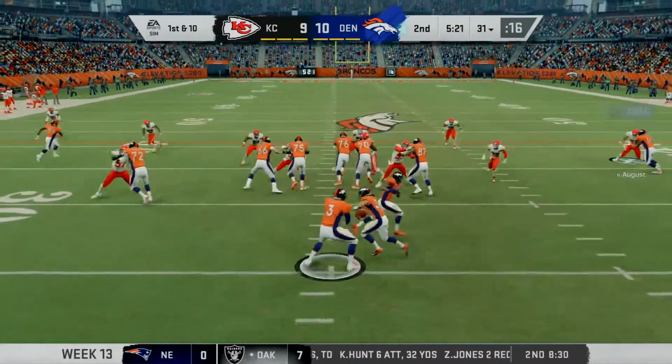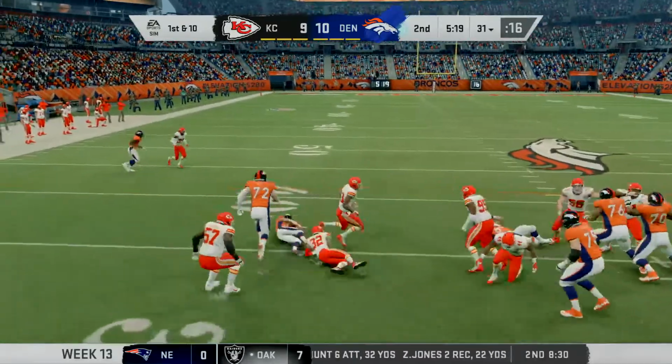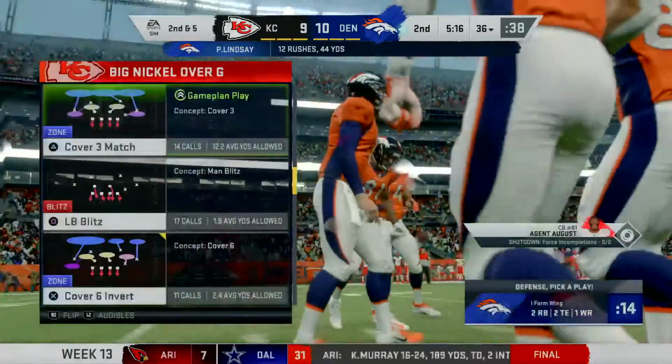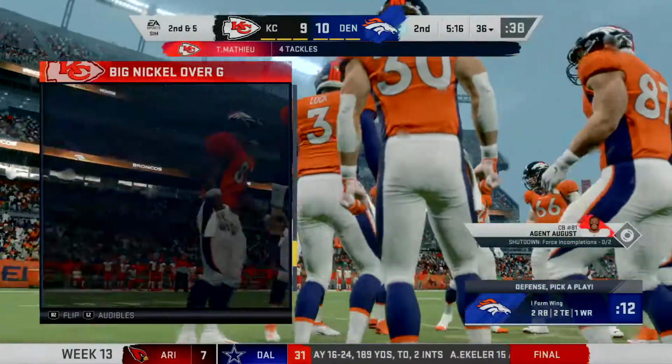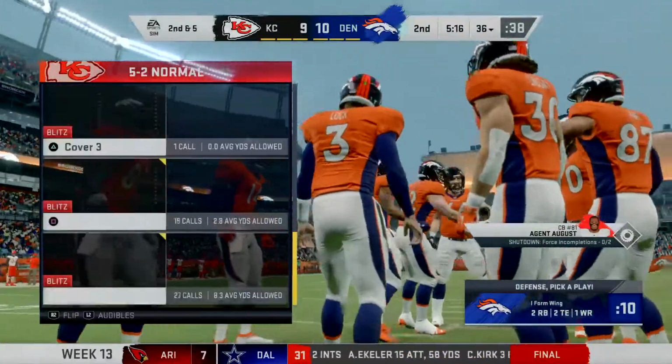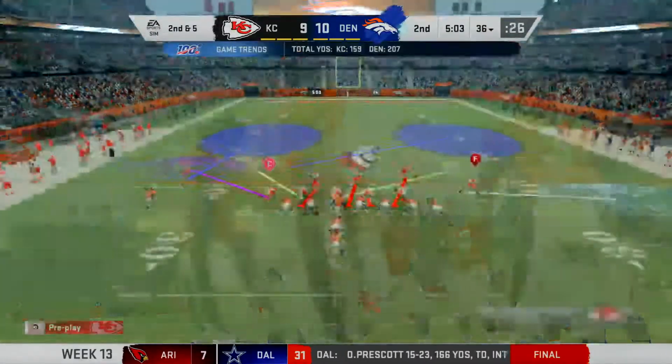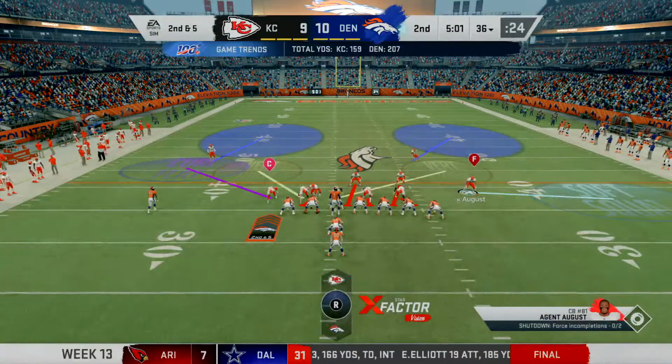Now the drive will commence with a run by Lindsey. Tyrann Mathieu there to make the tackle. Partner, I think from our experience together, we have learned that most offensive coordinators are going to tell you, if I'm going to run the football on first down, I've got to get at least 4 yards. They got 5 here. They've got to feel pretty good about that one.